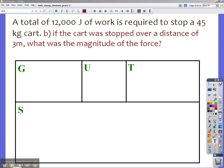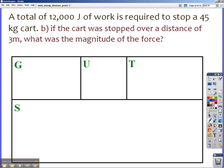In this problem, we're given the amount of work required to stop a 45 kilogram cart. We're told the amount of work required to stop, and we're given the mass of the cart. And the question is, if the cart was stopped over a distance of 3 meters, what was the magnitude of the force? So we know we're going to be looking for force.